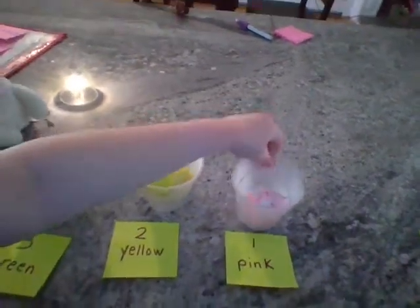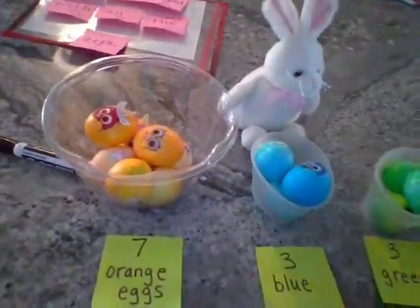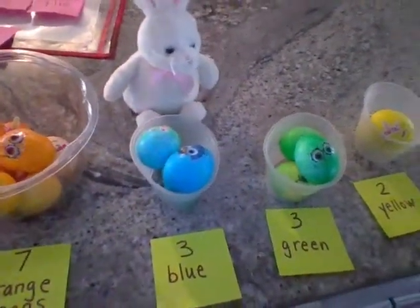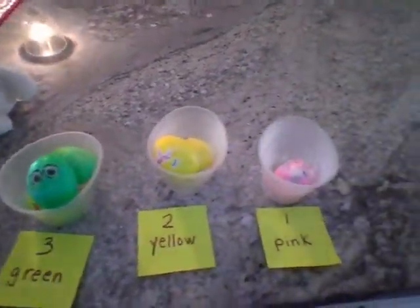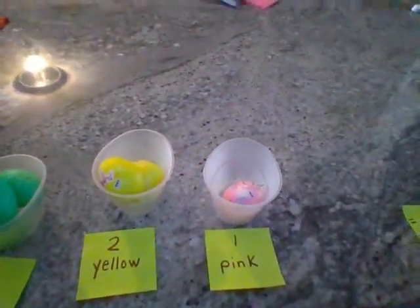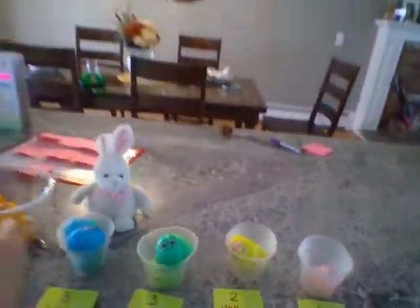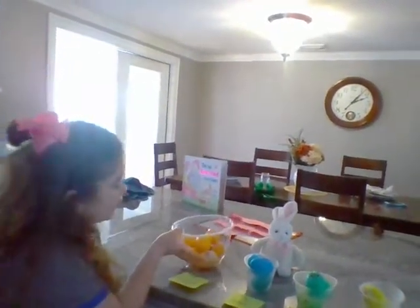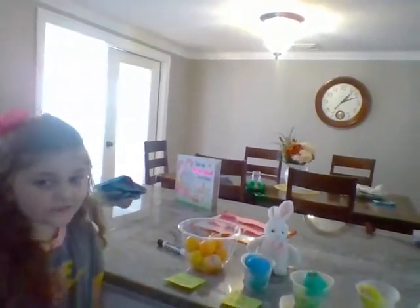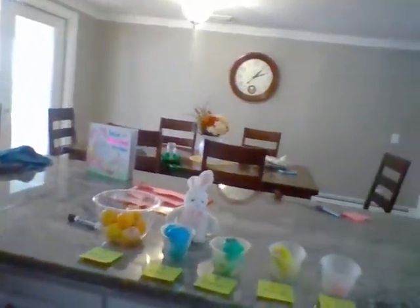All right. So, again, let's recap. We have seven orange. We have three blue. Three green. Two yellow. And one pink. All right. Lainey, which group has the most? This one. And that is which color? Orange. Say orange has the most. Orange has the most. Which group has the least?